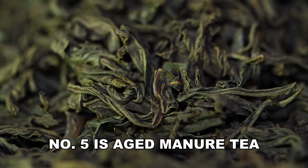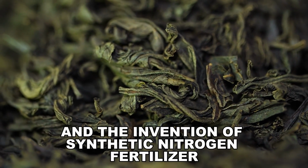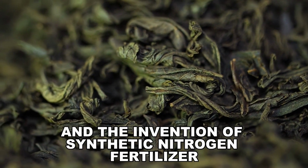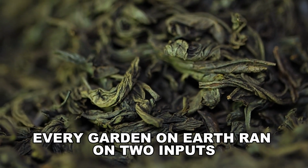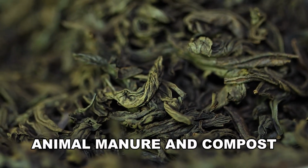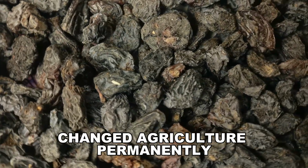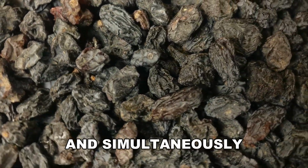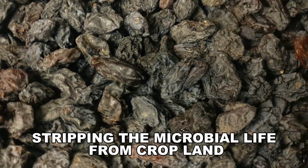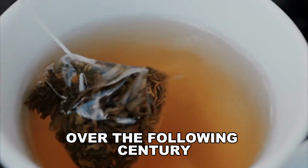Number 5 is aged manure tea. Before 1913 and the invention of synthetic nitrogen fertilizer, every garden on Earth ran on 2 inputs, animal manure and compost. The Haber-Bosch process that followed changed agriculture permanently, feeding billions of people and simultaneously stripping the microbial life from cropland across most of the industrialized world over the following century.